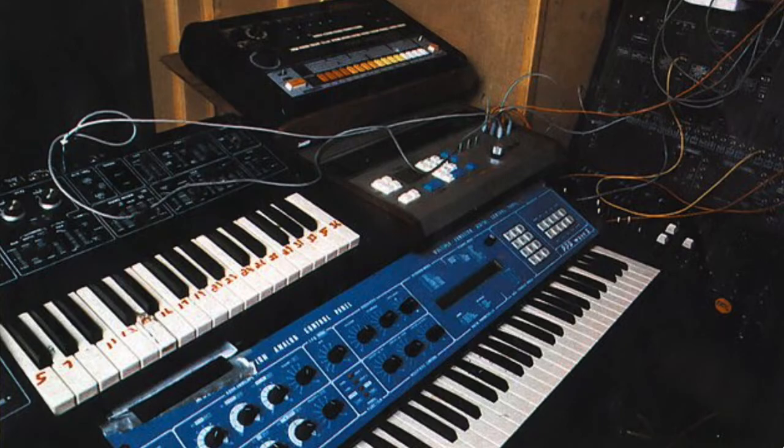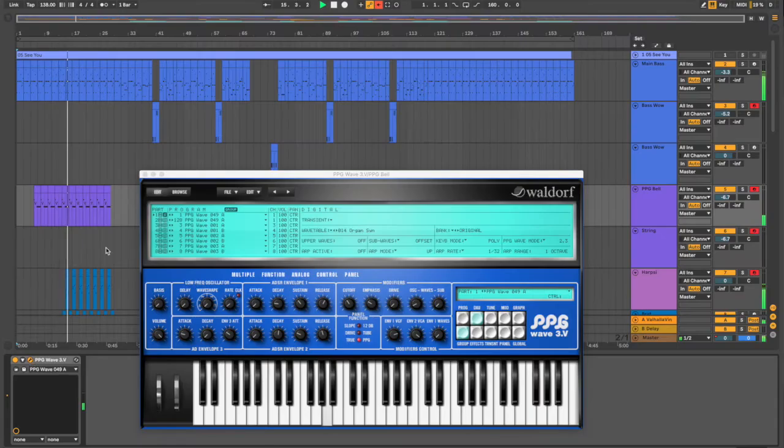This is a unique quality of the PPG Wave. It really makes bell sounds and sounds like that sound otherworldly. And Depeche used those bell sounds to great effect in See You, so let's take a look at how they made it.